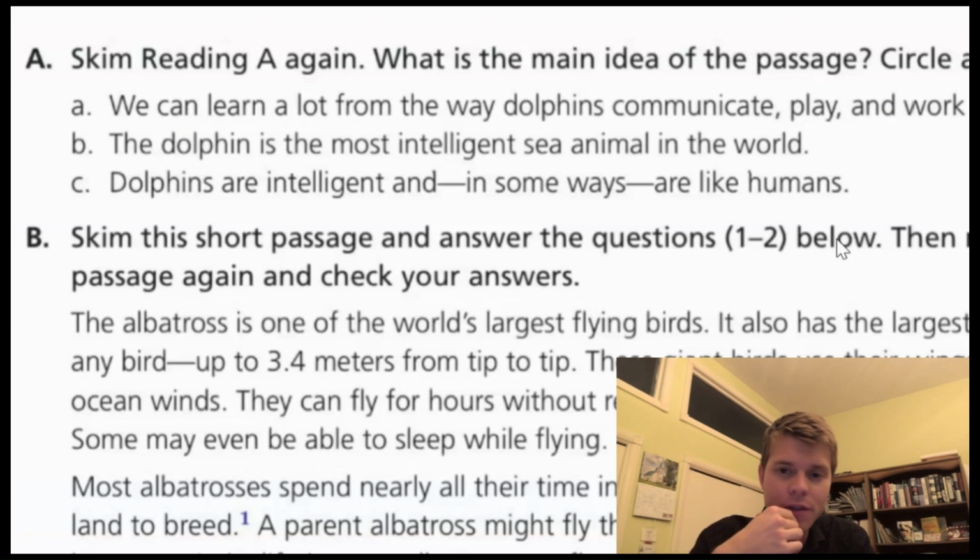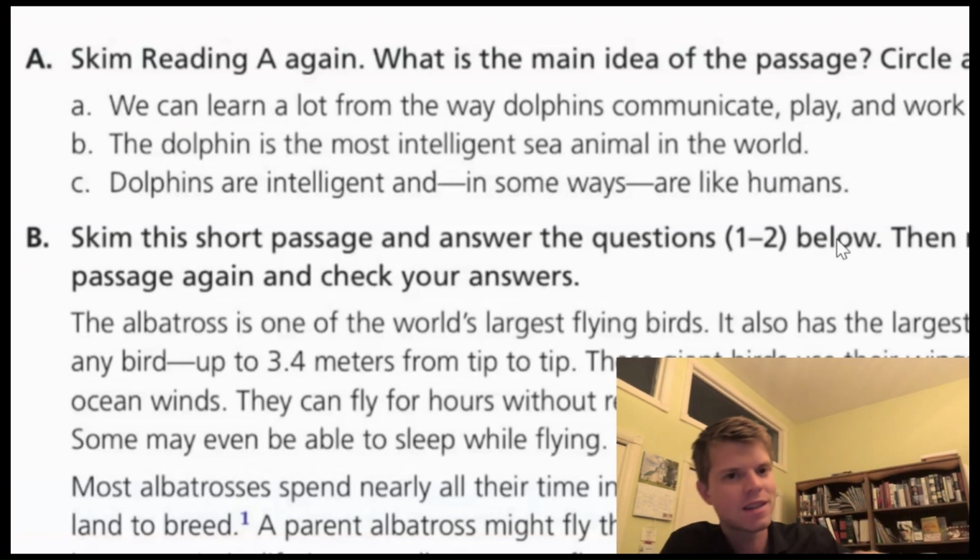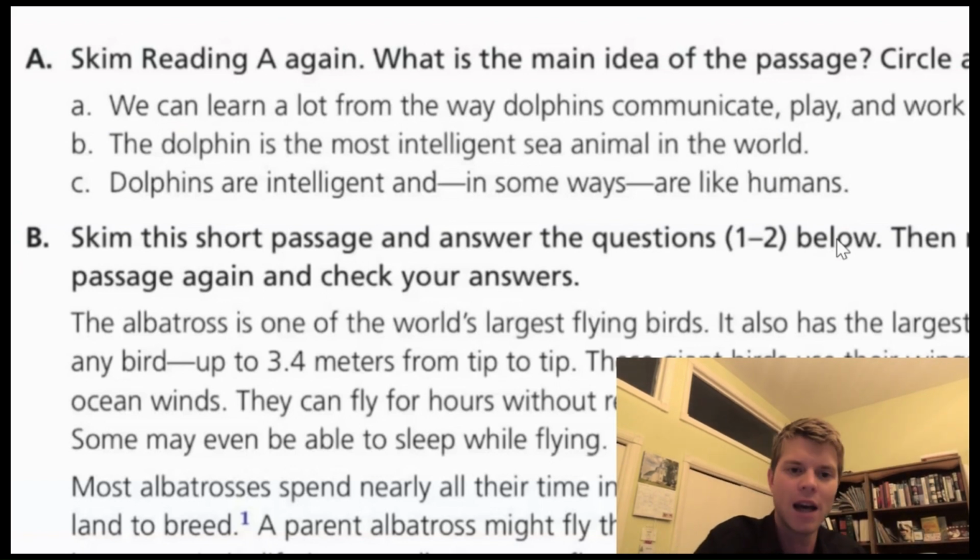A, we can learn a lot from the way dolphins communicate, play, and work together. B, the dolphin is the most intelligent sea animal in the world. Or C, dolphins are intelligent and in some ways are like humans. So it's a little tricky. All of these are interesting, and the article did talk about a lot of these things. So skim through the passage and figure out what the main idea is. The main idea is the most important thing, the biggest thing that they are saying in the reading passage. It's like if you had to give one sentence to explain the whole thing, that would be the main idea.